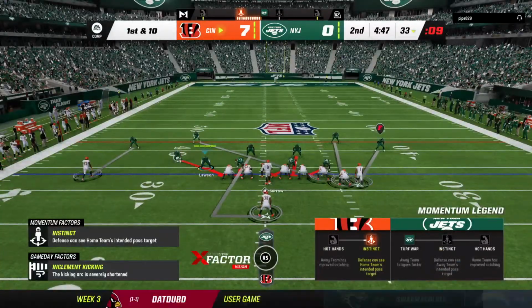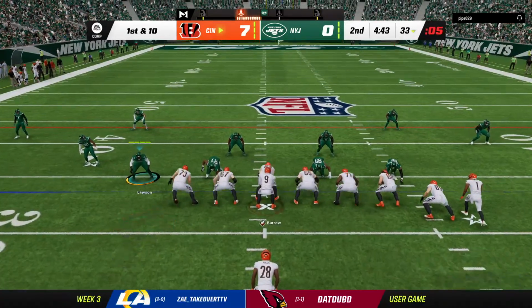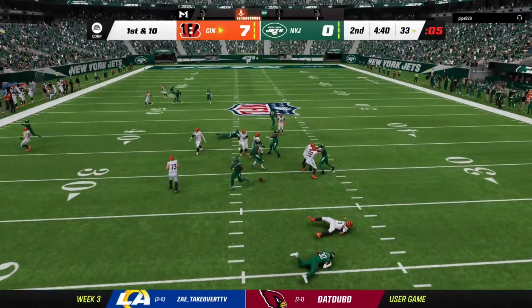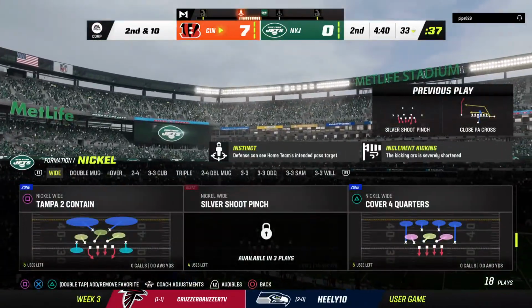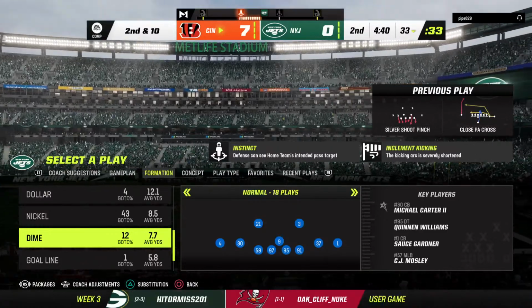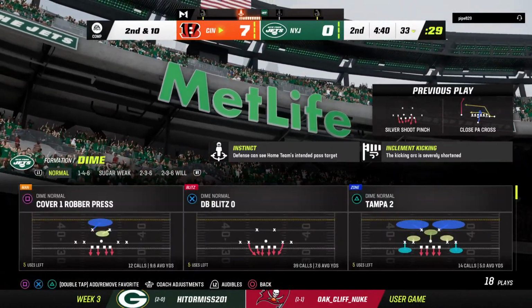So they'll come up 1st and 10 now from the 33. Burrow on play action. And he takes a shot on the release as this will be incomplete. I see the surprise on your face there, partner. That is a rare incompletion from him. He's been on point this entire game. He has percentage completion-wise way up. Not that time.